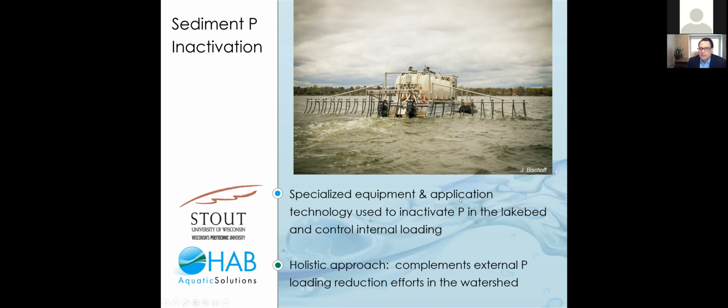So back to the alum application, it's applied using specialized equipment and application technology. It's important to do it right. You need to get mixing of the alum with the lake water. You need to put it in the precise location. You need to maximize the flock formation and the settling to get it down to the sediments. It's somewhat of a holistic approach, I think you could consider. We're addressing that internal load. It complements external phosphorus reduction efforts in the watershed. Watershed and external load control is extremely important. Internal load control just works alongside that. It doesn't replace it.